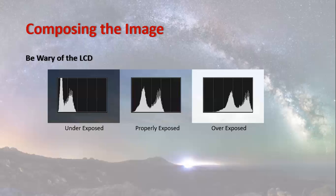Now, when you look at it, if you see it's on the left or the right, the solution is very simple. You have ISO, aperture, and shutter speed. If it's to the left, it means it's underexposed. Either increase your ISO or lengthen your shutter speed a little bit. If it's to the right, do just the opposite. Reduce your shutter speed or lower your ISO. Is one better than the other? That's up to you. There's no set way to do it. But once again, always, always, always be shooting in RAW. Locate your focus and lock it down.